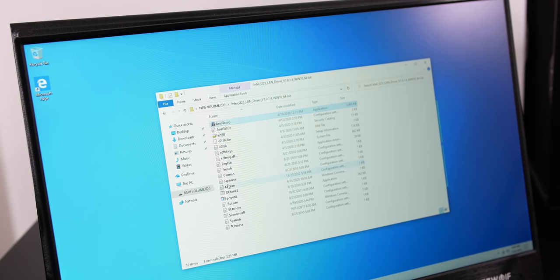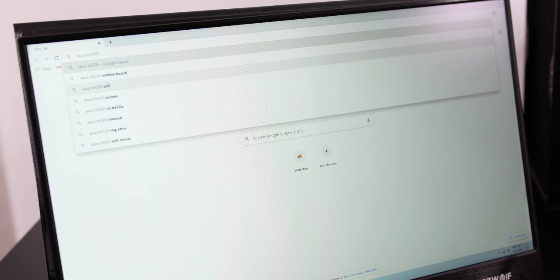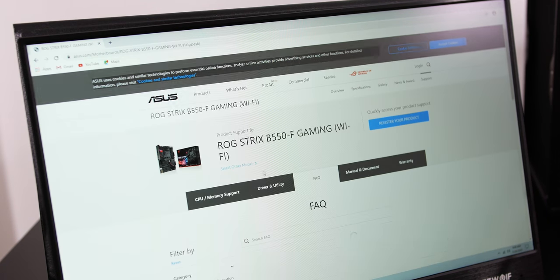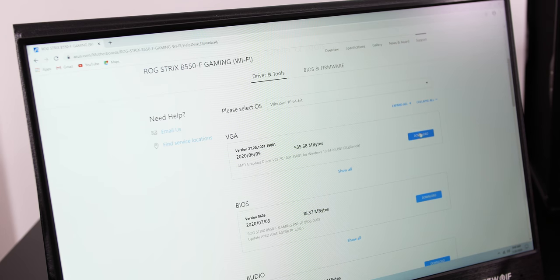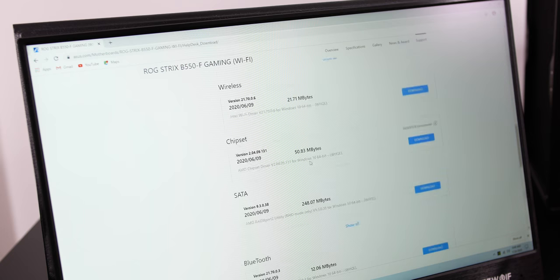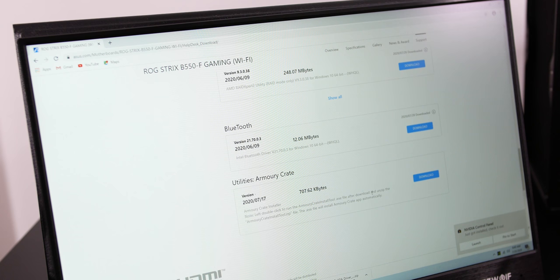Okay, now that we are on Google Chrome, search up the motherboard. In this case, it's Asus B550F Wi-Fi drivers. Then go to the motherboard manufacturer website. It should be under support for your motherboard. It might look a little bit different, obviously. Windows 10, 64-bit, and just download audio. Okay, audio. I already installed the LAN. We don't need utilities for WinRAR. I already did wireless. We need the chipset drivers. We need the SATA drivers, Bluetooth, and do we need Armoury Crate? Sure, whatever. Okay, let's just download this. And so we just have to wait for them all to download.